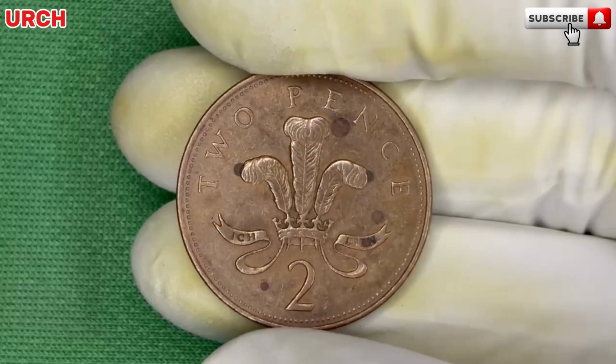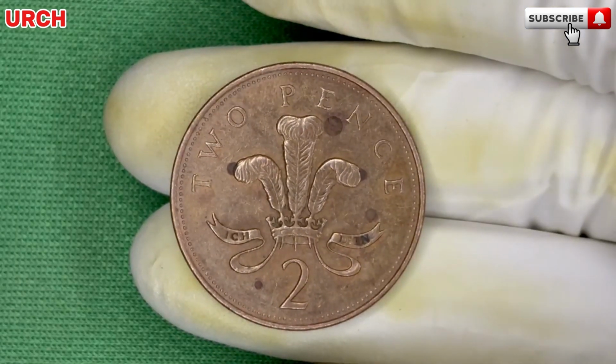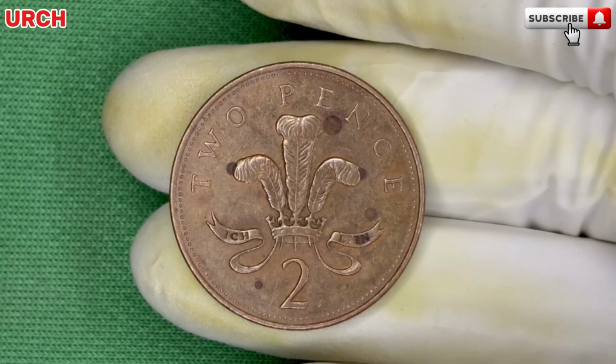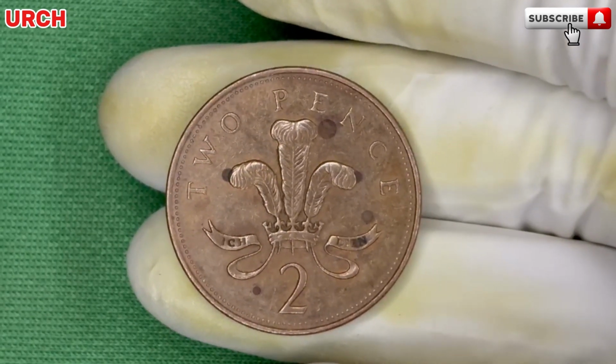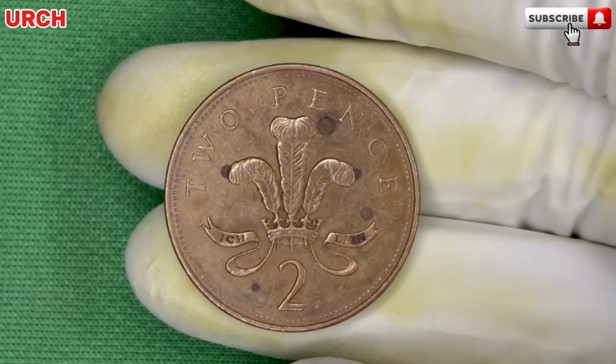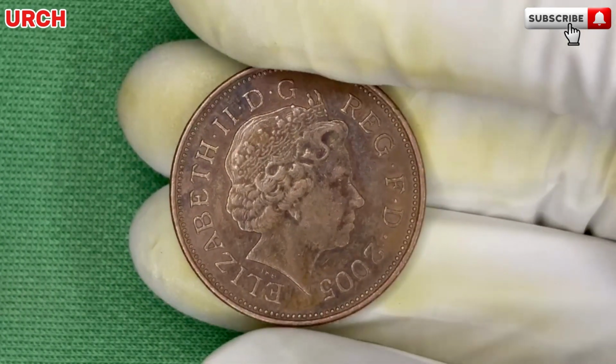portraying the Queen wearing the Girls of Great Britain and Ireland tiara. Unlike earlier, more idealized images, this portrait showed age lines and royal character, reflecting her decades of public service. It gave the coin a more contemporary look, reinforcing the monarch's place in modern Britain while staying deeply rooted in tradition.